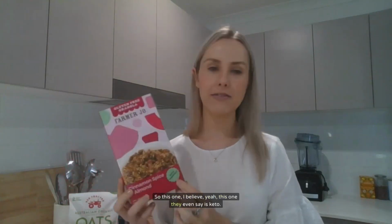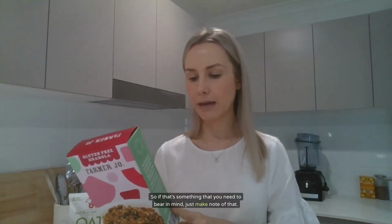But essentially, it's fully gluten and dairy free. So this one, I believe, they even say is keto. So not that I really prescribe to that sort of diet at all, but it's just something to bear in mind if that is of interest to you. So similar to the Blend 11, it is more high in fat, and I believe this one is actually a little bit higher in saturated fat than the Blend 11. So if that's something that you need to bear in mind, just make note of that.